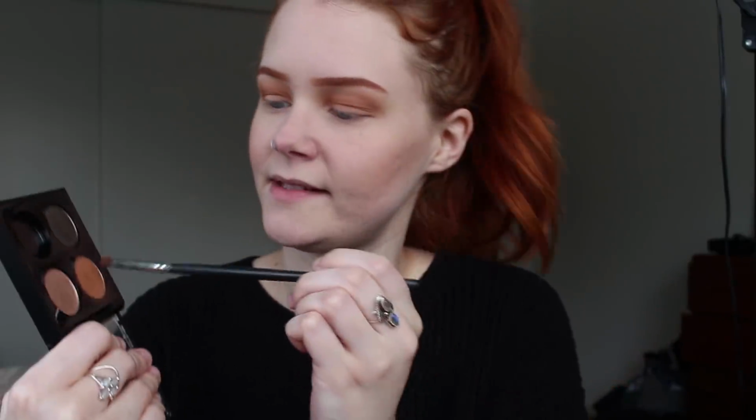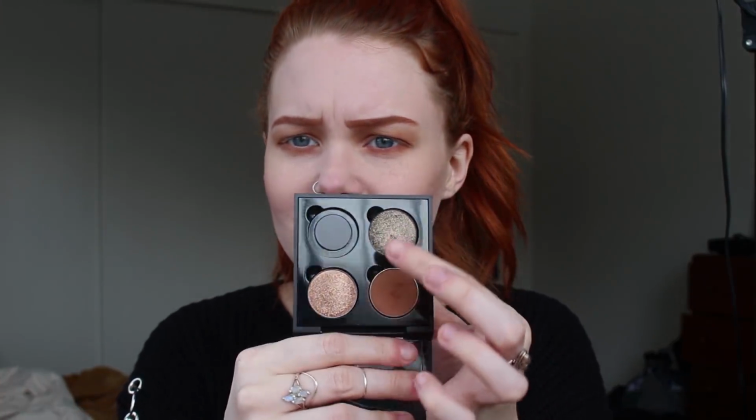Shoot. Excuse me. I'm going to take a pencil style brush and go underneath the lash line with that brown color again. I think I'm going to do a smokier lower lash line. Really like how that looks. Okay, and then because I'm weird, I want to use both of these shadows, even though they might not look good together. I'm going to use this on the outer part of the lid and then this on the inner part of the lid. I think we're going to see. Ooh, that's so pretty. I love that shade.